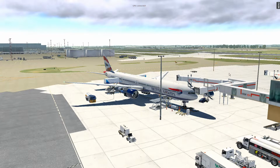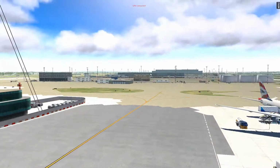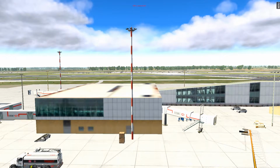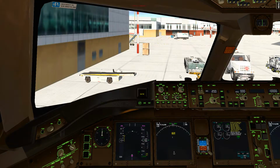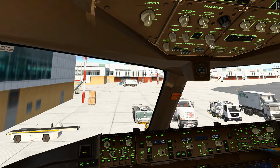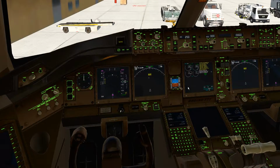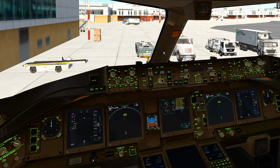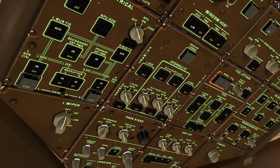So anyways, we are currently here, and I don't think there is anything much around us other than we're in Terminal 3. So let's get back into the cockpit. We are in the cockpit here. I can change the brightness or saturation of the cockpit, but whatever. Alright, let's get started with setting up our cockpit.